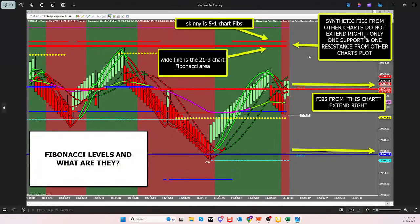All right, so Wayne, there are 3 time frames of fibs on the large chart. And you know where they're from by the way they look. So the skinny ones that don't print off to the right, synthetic fibs from other time frames won't go all the way to the right. And they actually won't print until this bar prints. So it looks like you have a clear path, but you don't.